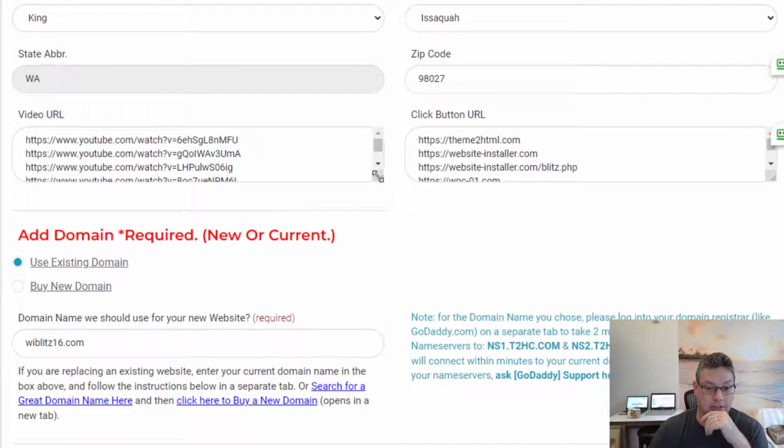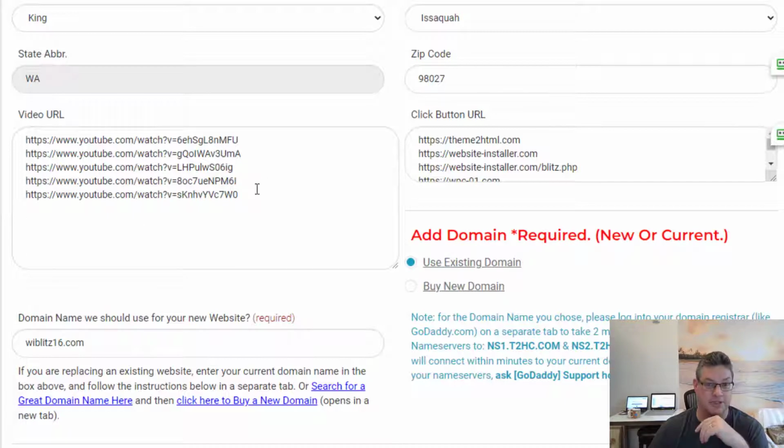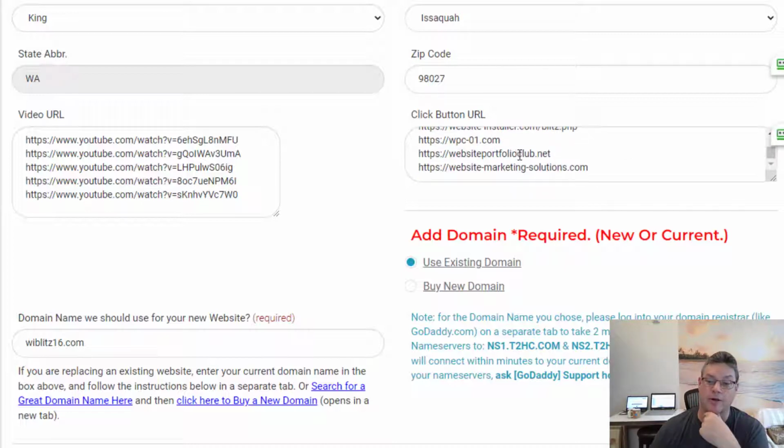Put in any YouTube videos if you happen to have your own. You can put as many as you want. You could have 100 in here, and it'll cycle through yours, so yours will show up all through the website pages. And then the click button URLs. Where do you want people to go if they hit a click here button? So you can cycle through those as well.